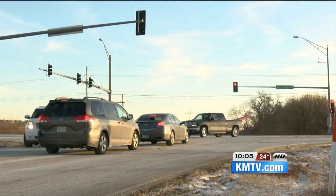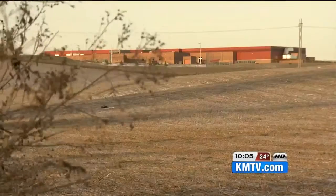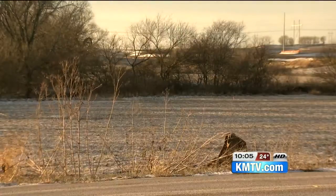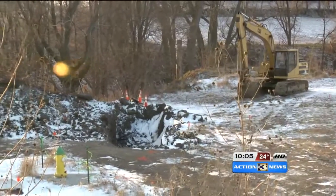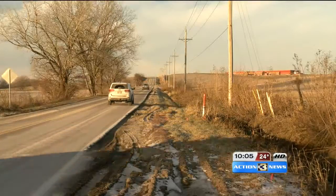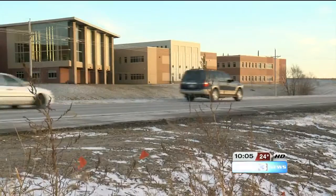The district is now in the process of acquiring land near 180th and West Maple, a location Baker says is ideal since the property would abut land that already belongs to the district. That location would also help relieve Elkhorn High of students who live in North Elkhorn. We just opened an addition onto Elkhorn South High School, so that building opened in 2010. We've already added an addition onto it. We can't continue to add additions to Elkhorn High School. The infrastructure will not support a larger school.